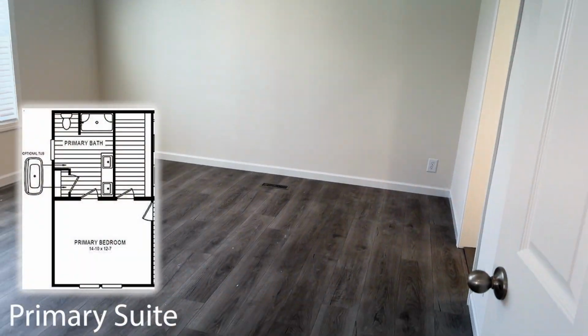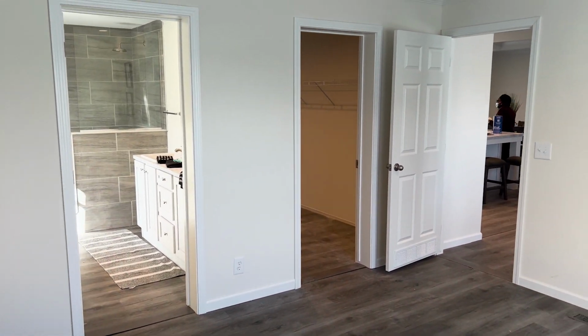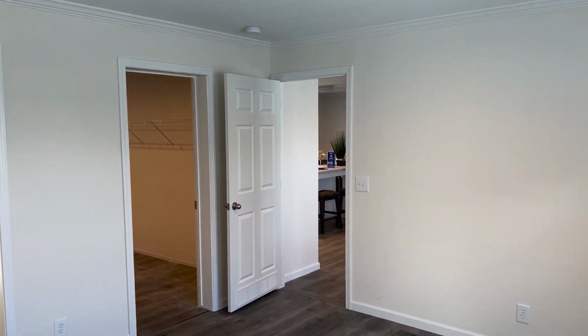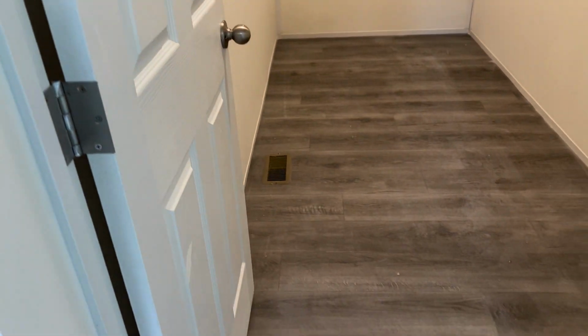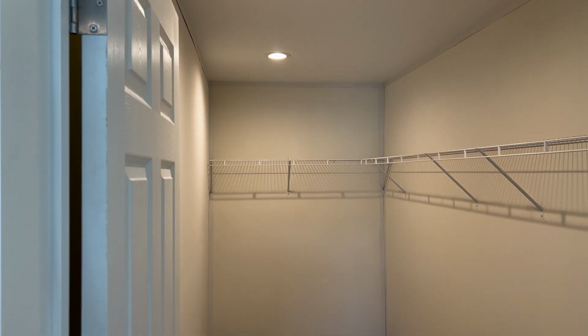And we're gonna check out the master bedroom here. So here we got our primary bedroom. Tons of space in here. Oh man. You could pretty much have a whole basketball tournament in here. This is a whole Rucker Park here in your closet.